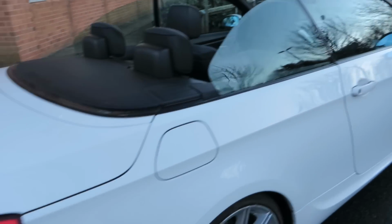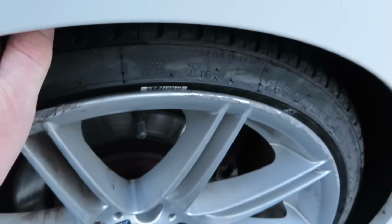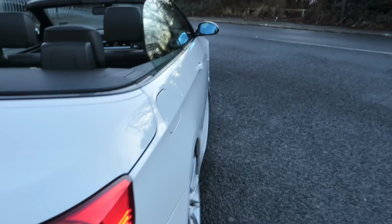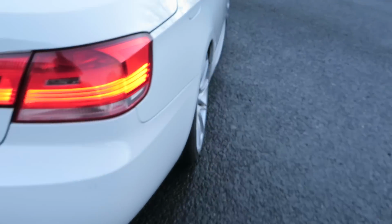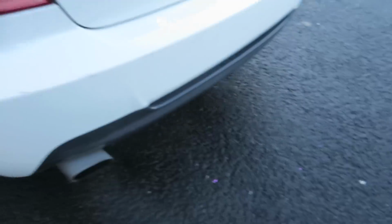Sills in good order, rear wing, that's in good order, and the alloy wants a refurb. Excellent back tyre, 7 mil on the tyre. We have got a rear lens, that's in good order, bumper corners alright, and remove along the bumper. Local repairs to do here, here and here on the bumper edge, and also we've got a little bit of a crease there.